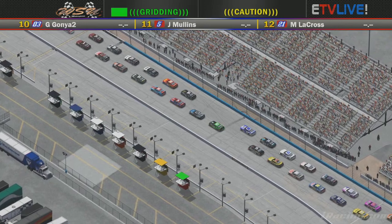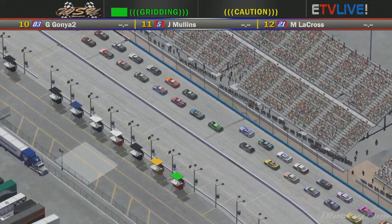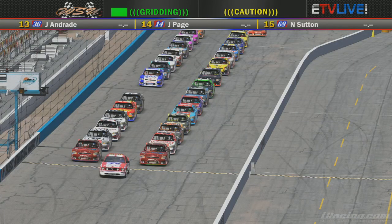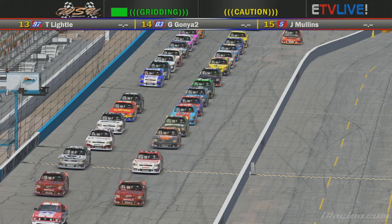Inside of row number 6 is the number 8 car of Paul Madsen. To his outside, the number 54 of Dalton Baldwin. We got the 86 of Brandon Knopfel going to start in position number 13. Slated to start 14th is Brandon Ping, but I don't see him on the grid, guys.